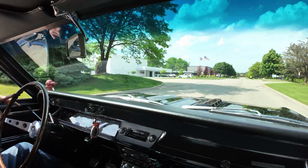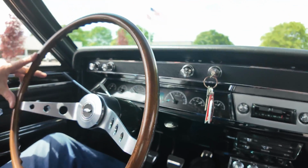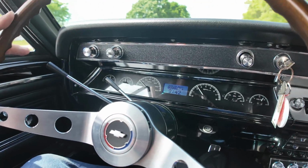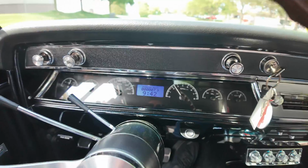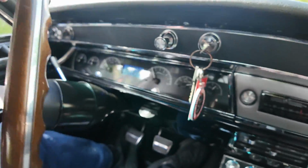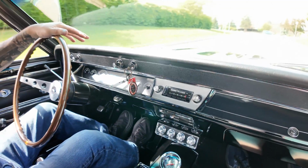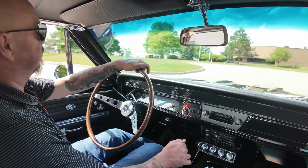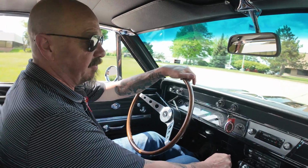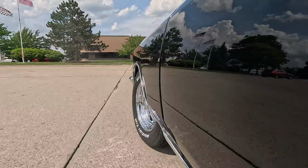I look down here on the dash. What's super cool is that's all aftermarket stuff there, but it looks like it belongs, doesn't it? I mean, that very well could be from the factory. They did a beautiful job designing that. Great looking dash, man, I tell you what. I love these little skinny steering wheels too, and it is a tilt column. Here we go.